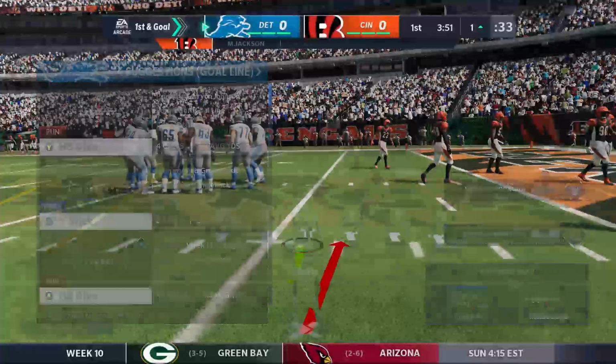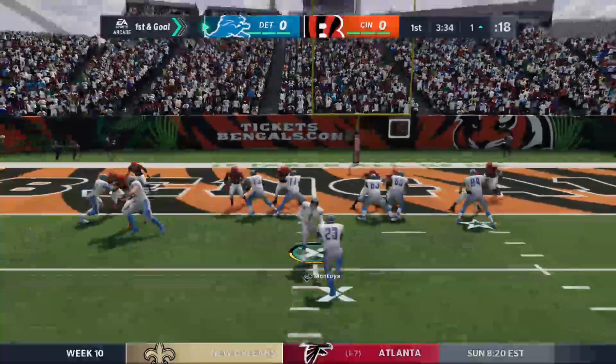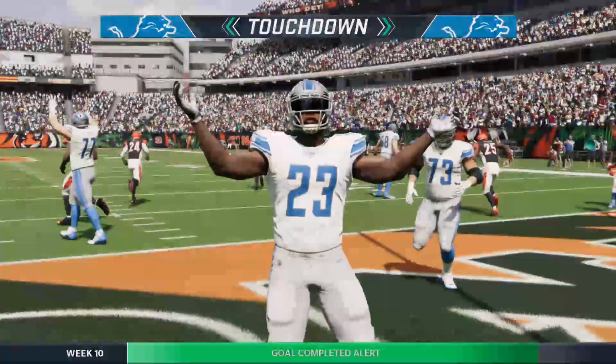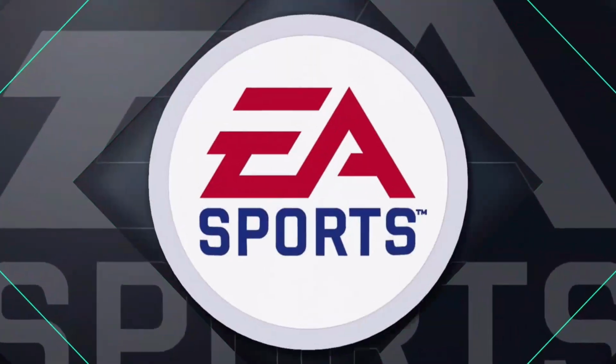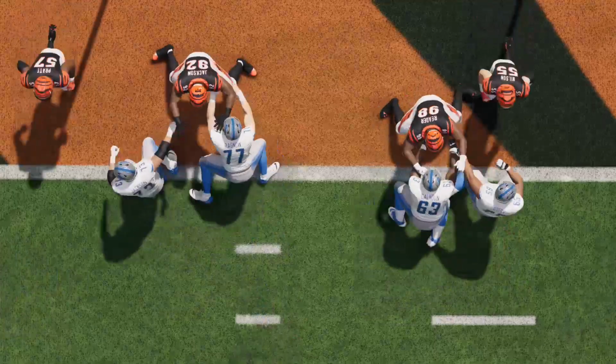Well, I think that's what they're going to need to do here in the first half. You've got to take some pressure off of this young quarterback. And he is into the end zone. Touchdown, Detroit. A great play there. Touchdown number 15 of the year. And the Lions take it right down and score on the opening drive.